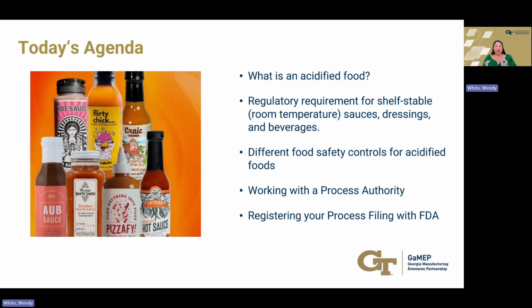We're going to understand how you make safe, shelf-stable, that's room temperature, sauces, dressings, and beverages. We're then going to talk about acidified foods and understand how you can work with a process authority to get your process filing with FDA so that you can safely make these shelf-stable foods yourself.